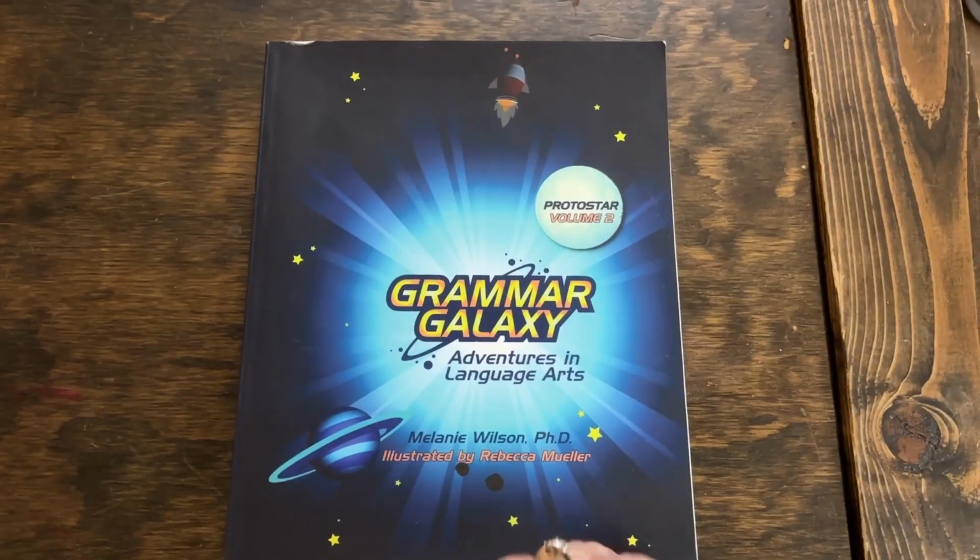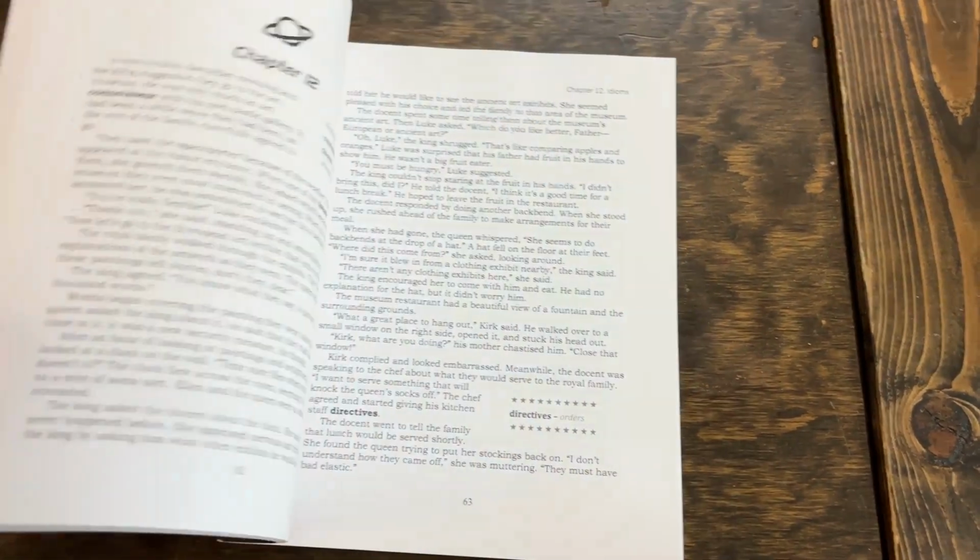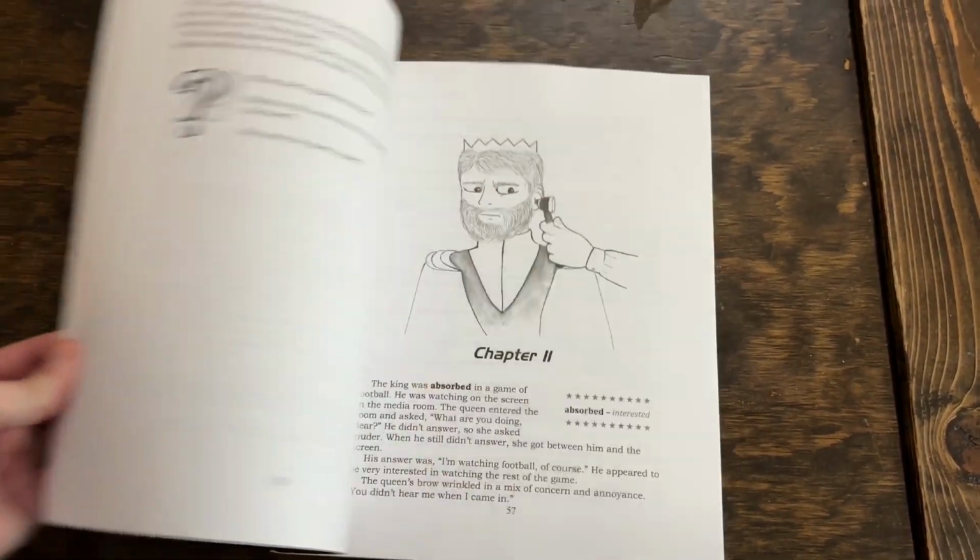For grammar, she is going to be continuing with Grammar Galaxy. She loves it too much to stop. She is currently in level 2 Protostar. She will finish that over the summer, maybe a little bit into August, and then we will start level 3. These are easy to do lessons with your kids. They are designed to be done 3 days a week, but we actually do them probably 2 days a week. It's been really nice to have that flexibility. It has a great story that teaches your kids the grammar concept, and then some really easy to do worksheets that are not heavily based on writing, which is again really helpful with her specific needs.